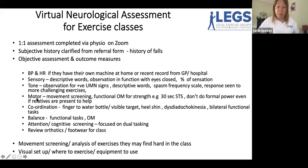We went away from doing a formal power assessment really to more movement screening and looking at functional strength. So doing 30 second sit to stand and more functional based outcome measures. Coordination, we adapted like finger nose, so doing finger to a target. You can still do dysdiadochokinesis and heel shin quite easily with a video camera, so that can give you a lot of good information.